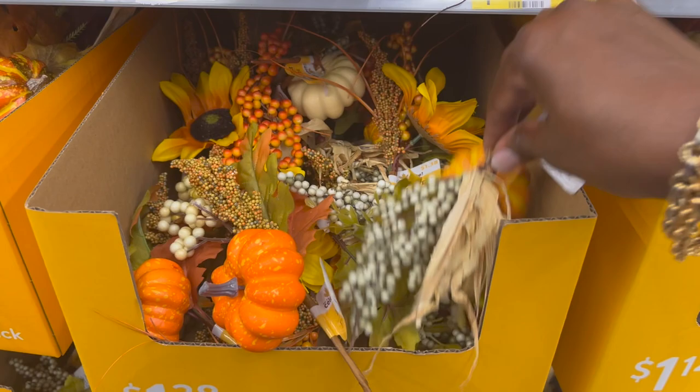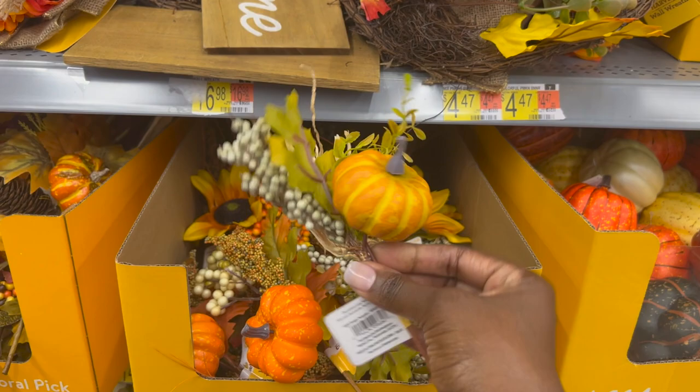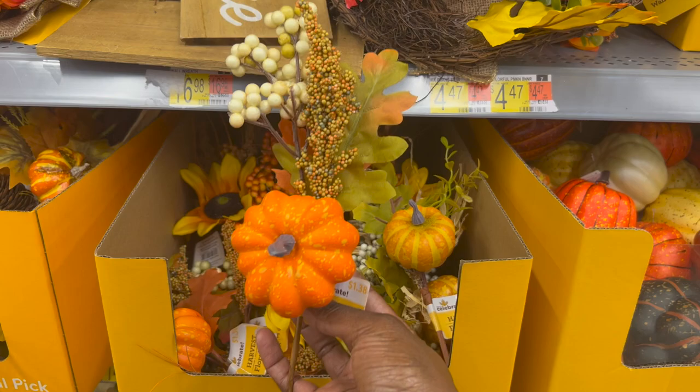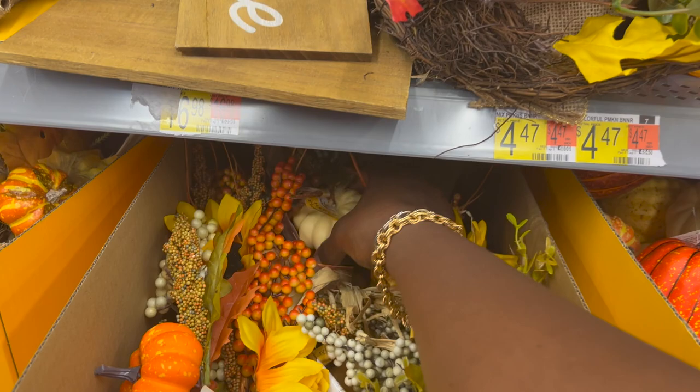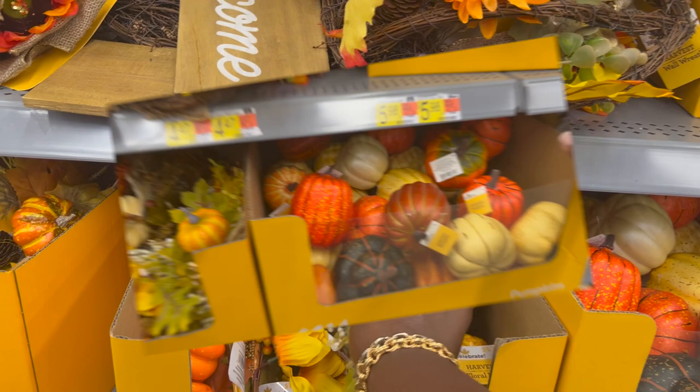And they had a lot of different colors, like this light orange one with the green leaves. That was very cute. It had some raffia detail on the back. And then they had the darker orange one with these white berries. And then I saw in the back a little white pumpkin pick that had a lot of little raffia and some berries as well. So those would look cute in an arrangement.